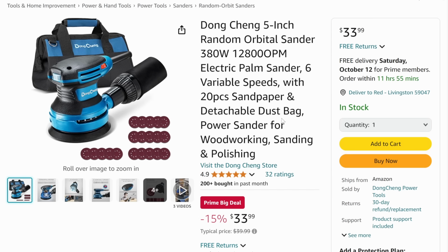All right, then we got the Dongcheng. This is just your basic orbital sander. Nice little sander, comes with a nice little bag. It's corded, no batteries, nothing like that. You get some sanding paper, comes with it. It's on sale down from $40 down to $33.99, $34. This is actually apparently an established brand over in Asia. They say it's up there with DeWalt. I'm not quite willing to accept that, but it is a decent, I would call it a prosumer level brand.